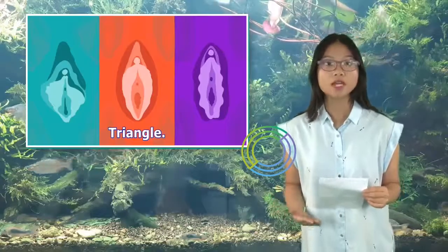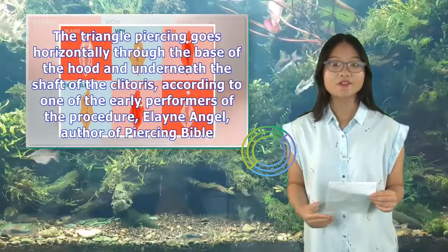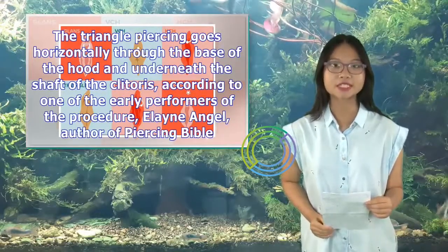Triangle. The triangle piercing goes horizontally through the base of the hood and underneath the shaft of the clitoris, according to one of the early performers of the procedure, Elaine Angel, author of Piercing Bible.